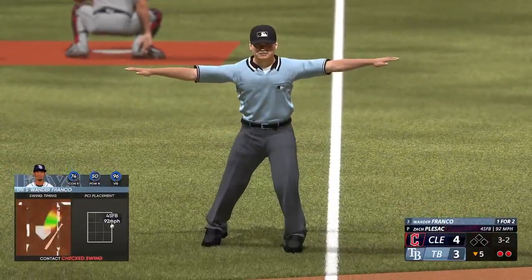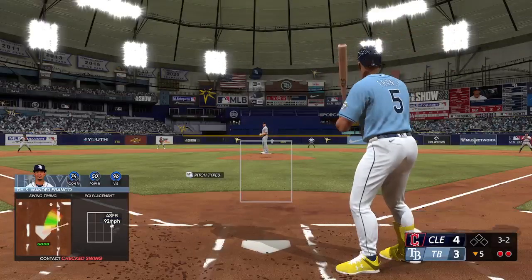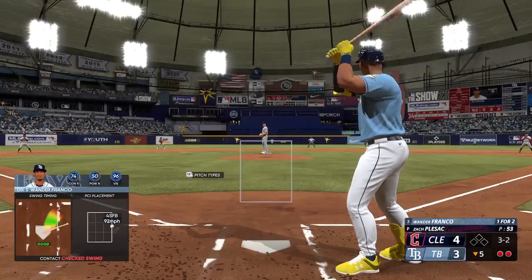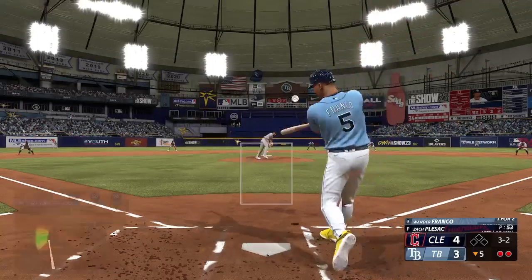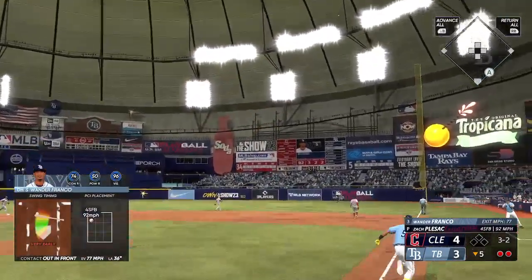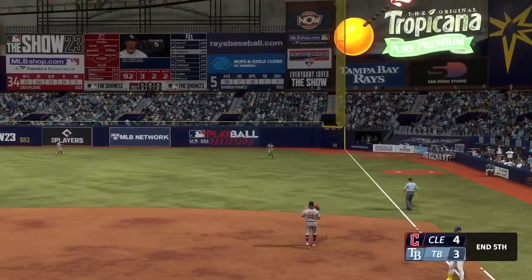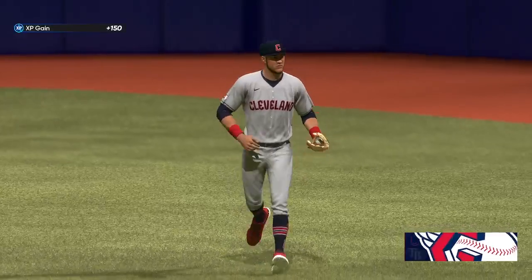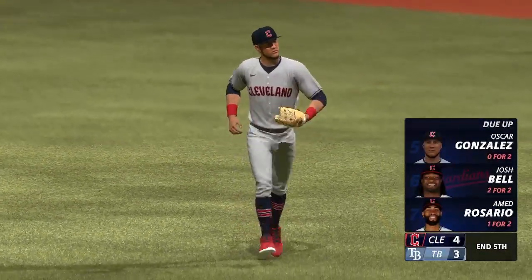Franco checks his swing. Appeal down to third. And Ed Drummond, right on it, says he held up. Now this is in the air down the line. Franco gone on the play. And the inning is over. Rays held in check here. They still trail it here, 4-3.